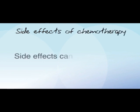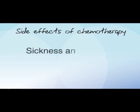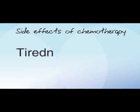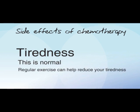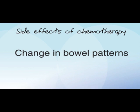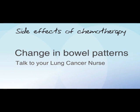So, here are some things to remember. Side effects of chemotherapy can vary by patient. The most common ones are sickness and nausea. There are powerful anti-sickness drugs which can help reduce sickness in most patients. The type of food that you eat or smell may make you feel worse, so try to vary your diet and eat when you can. Tiredness. This is normal. Although it is important to rest, a small amount of regular exercise will also help reduce your tiredness. Change in bowel patterns, constipation, diarrhea. Talk to your lung cancer nurse and they will give you advice or medication to help with this.